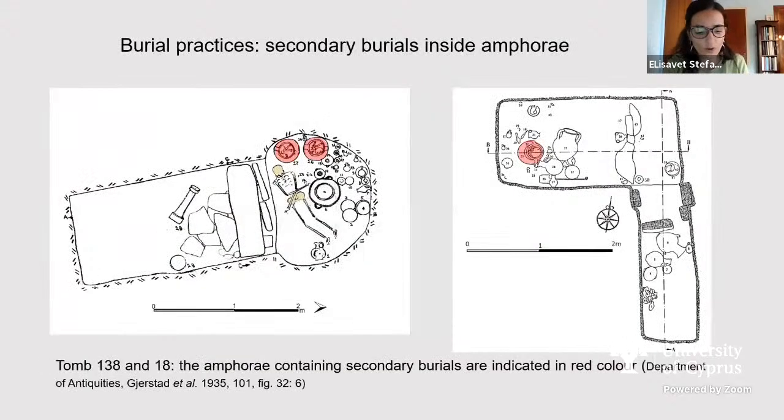The scarcity of the well-preserved skeletal remains and their insufficient anthropological study do not allow us to draw safe conclusions regarding the analysis of the tomb's demographic structure. Despite the scarcity of the anthropological data, we do know that people of different ages and sexes were buried in the same tombs, while multiple burials on the floor and in successive layers are recorded.